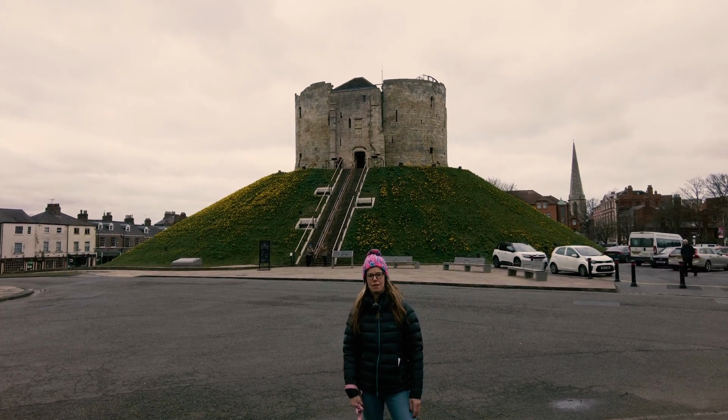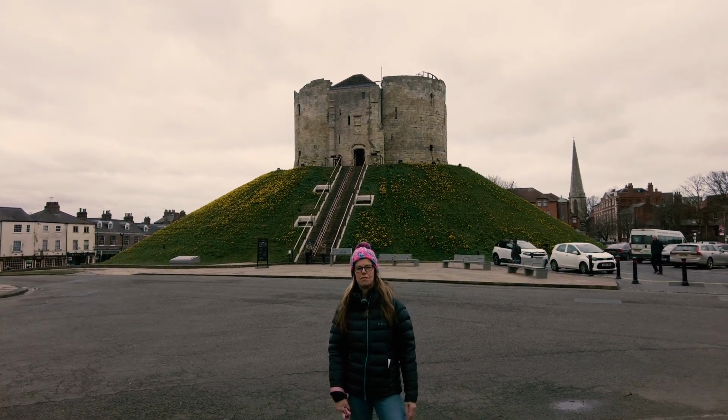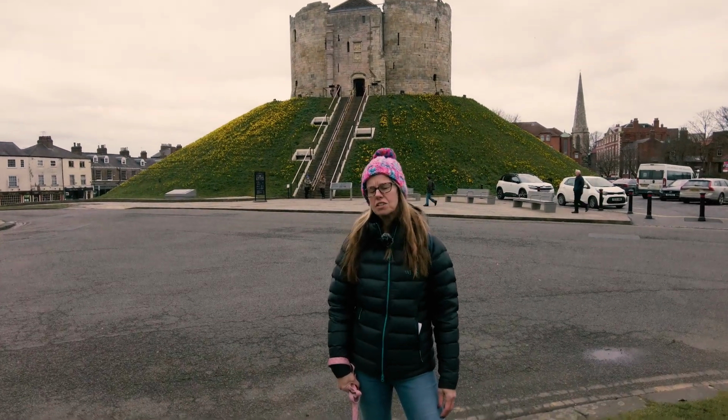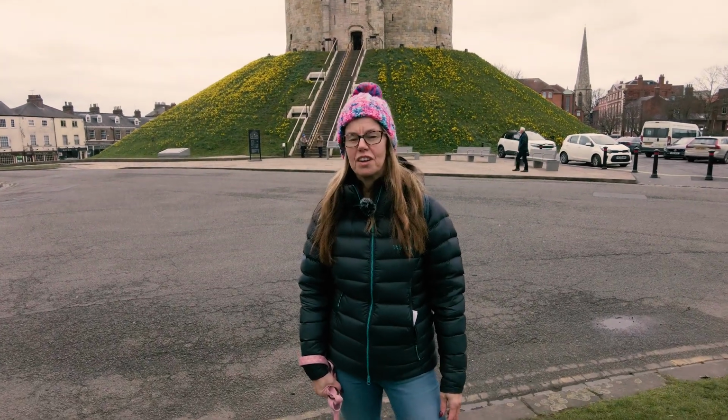Behind me is Clifford's Tower. It was once the stone keep of York Castle. It was built by William the Conqueror to subdue the rebellious North. Where on earth he got the idea that the Northerners were rebellious from, I really don't know. It's been a royal mint, it's been a garrison, but it was also the scene of one of the worst atrocities in medieval history, when in 1190 the Jewish community was massacred.